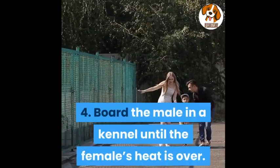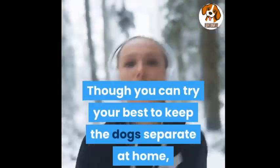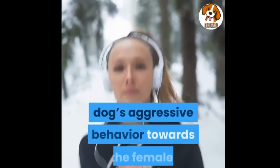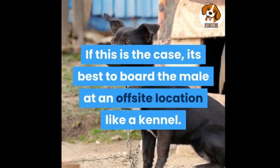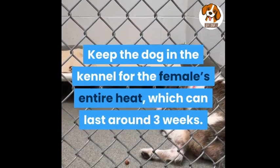4. Board the male in a kennel until the female's heat is over. Though you can try your best to keep the dogs separate at home, you may not be able to control the male dog's aggressive behavior towards the female. If this is the case, it's best to board the male at an off-site location like a kennel. Keep the dog in the kennel for the female's entire heat, which can last around 3 weeks.